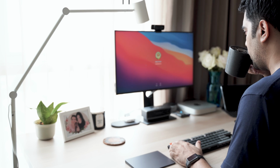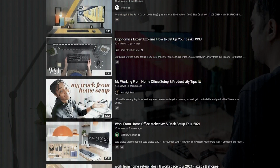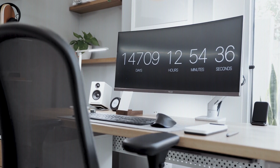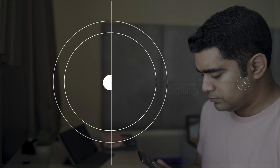So instead of doing the obvious, like going to YouTube and searching for a cool home office desk setup, feeling broke after watching for hours, seeing that you don't have the budget to build something similar, I want to do something a little different by doing research within my own network first.